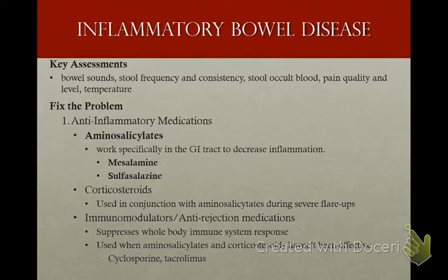Steroids can be used in a severe flare-up. So let's say you have a bowel obstruction due to an entirely obstructed bowel wall due to swelling, then they may throw some steroids on top of them for a short period. But if we give them too much steroids for too long, they could end up with Cushing's syndrome. So we want to avoid steroids if we can. They'll use them for flare-ups just to keep the bowels moving along.